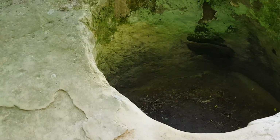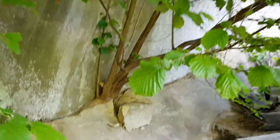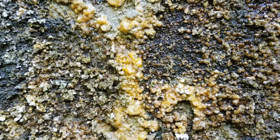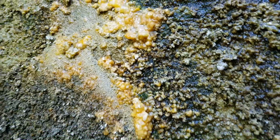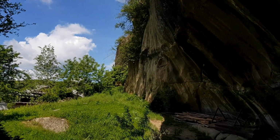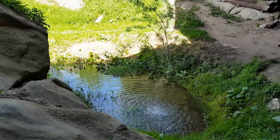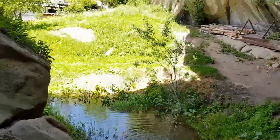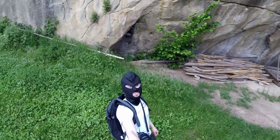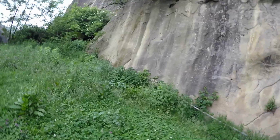We can also see a hole made by hand. This place is really beautiful. They even have a cascade falling down here. And you can now see myself going too close to the giant. And here it is.